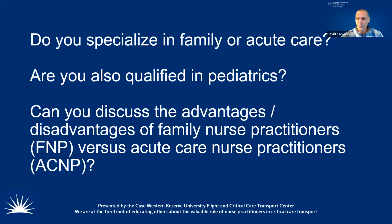Reading about it and doing it are two different things. So that's another thing to consider, if you're starting a program, are the NPs just going to fly, or is there going to be a mix? And what's the right answer, I think, is probably debatable depending on who you ask. Sure.